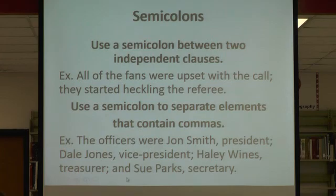A semicolon separates two independent clauses. Who can tell me the difference between a clause and a phrase? Raise your hand. Miss Lacey's got a piece of bubble gum for you. Heather Bishop, what's the difference between a clause and a phrase? A clause has a subject and a verb. A clause always has a subject and a verb. Who can tell me the difference between a dependent clause and an independent clause? Taylor. A dependent clause relies on another part to make it a whole. Exactly. A dependent clause cannot stand alone. It needs something else to make a sentence.